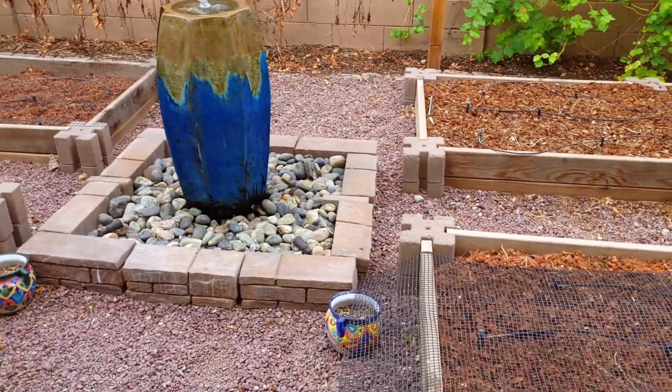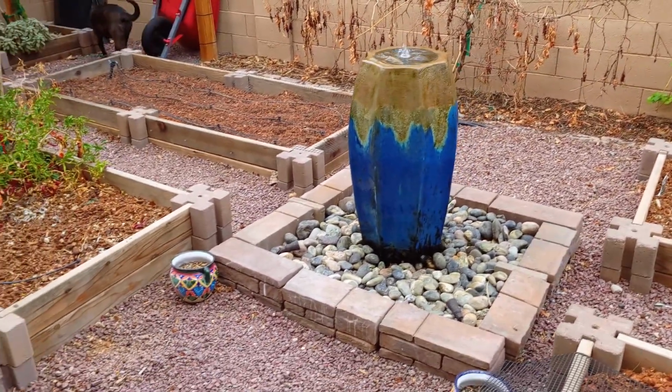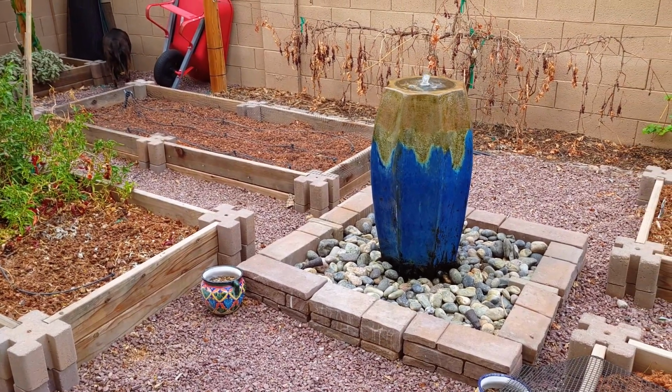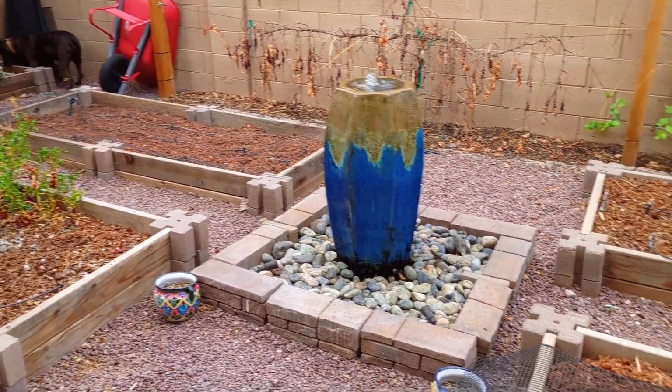So, it's looking pretty good. I'm happy. I'm excited to see what happens. This is the first time I planted in fall like this. So hopefully it goes well. Wish me the best on this.